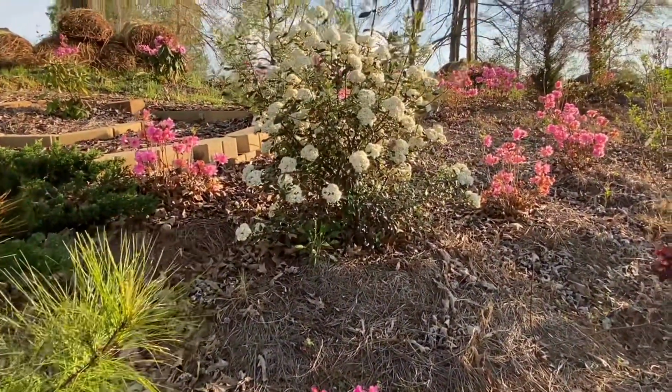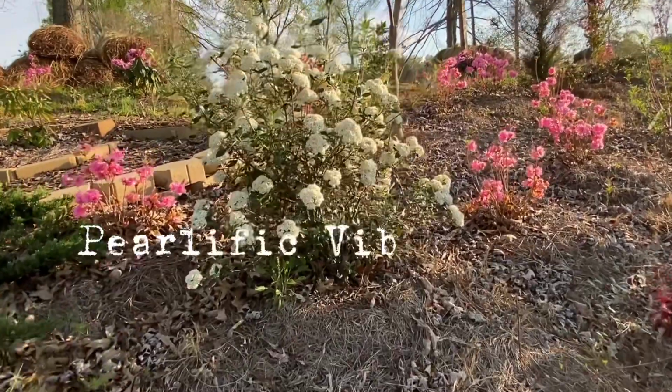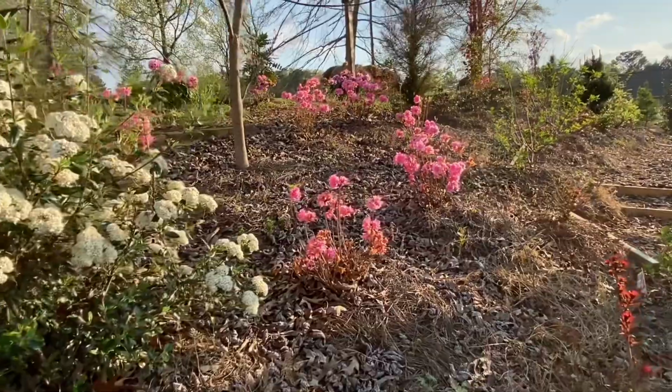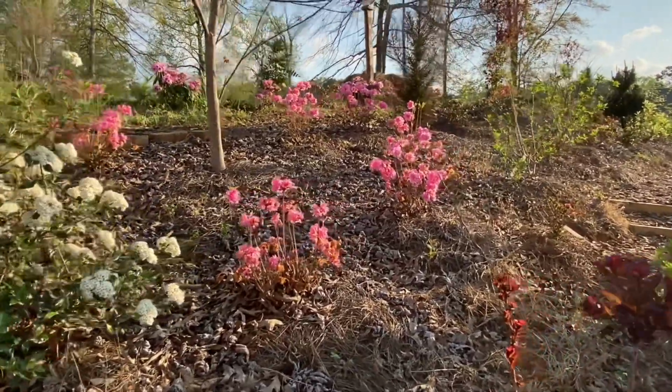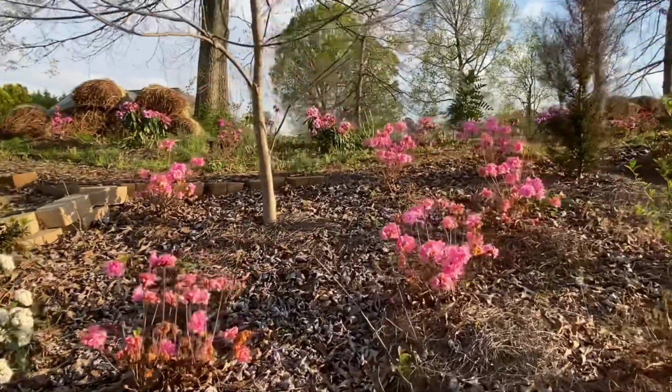Lots of encore azalea, and this is, I think, autumn carnation. Autumn carnation. It's a double flower and a beautiful pink on that autumn carnation.